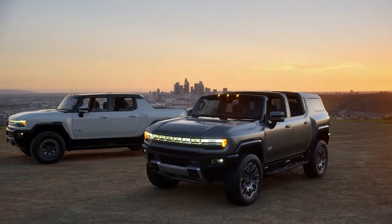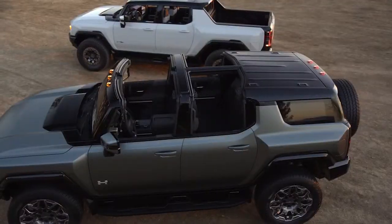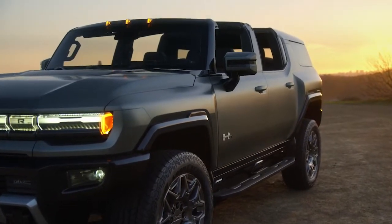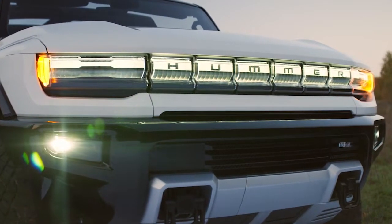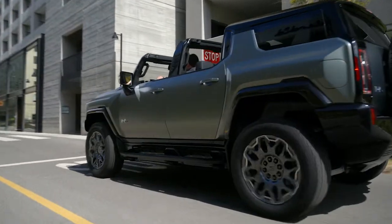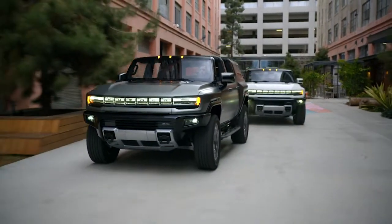Our GMC Hummer EV family represents the commitment, dedication, and perseverance of every team member who contributed to designing, engineering, and developing these revolutionary all-electric vehicles. Instantly recognizable as a Hummer EV, capable of forging almost any path off-road, and raring to take on urban streets, all while transporting you in near silence. It's a combination unlike anything else, and now there's two of them to choose from.